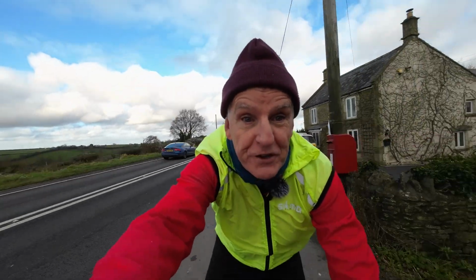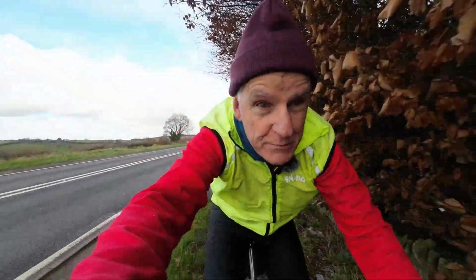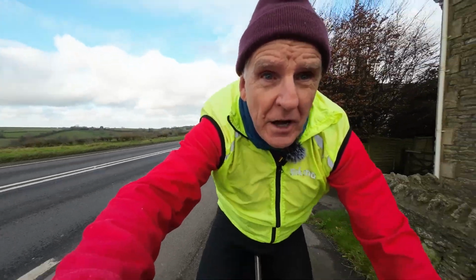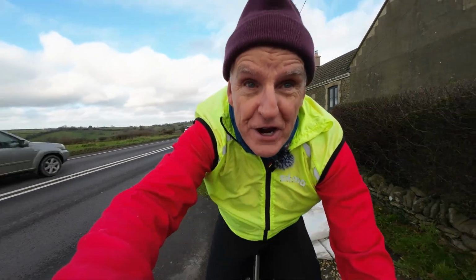There's wonderful views over to the right, dropping down off this road very, very steeply. It'll be on your left, won't it, on the screen? But that's what we're about to do. I'm about to plunge down from this road very, very steeply.